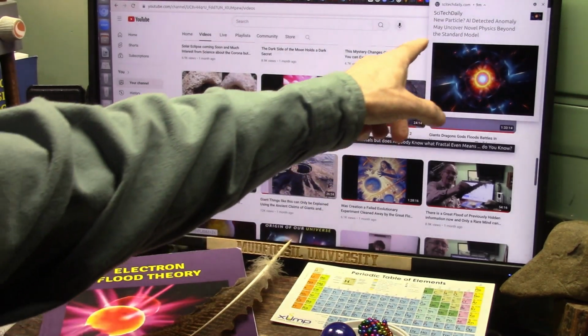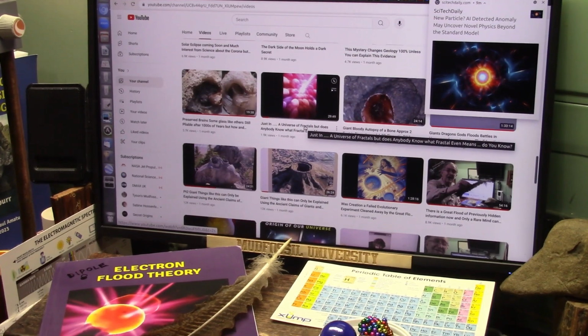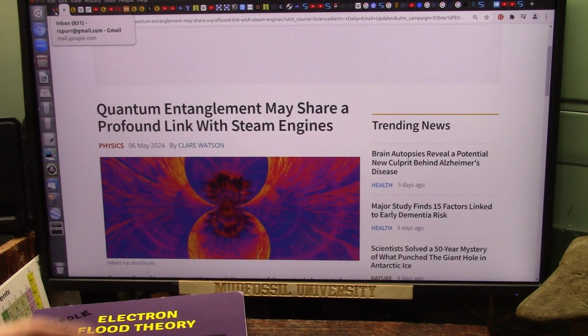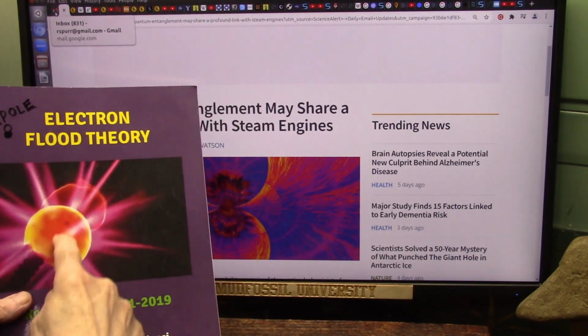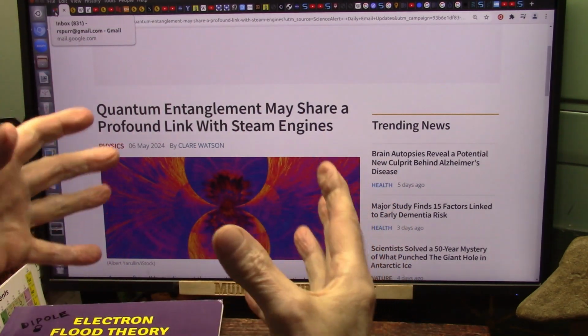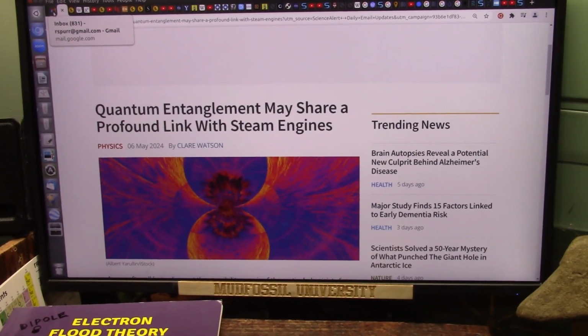But anyway, now they say an AI-detected anomaly may uncover novel physics beyond the standard model. Well, let's look into some novel physics. You see, everybody's trying to put their spin on this. This is basically the same particles I'm showing right here in the book. All it is is a dipole. One of them has the energy and one of them has the carrier, the mass. I'm going to show you all this stuff in so much detail it can't be denied.